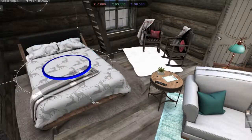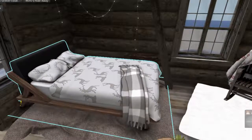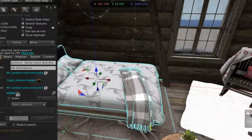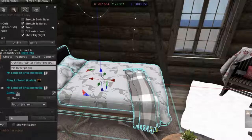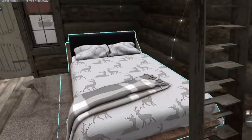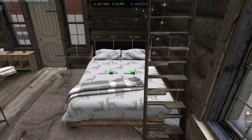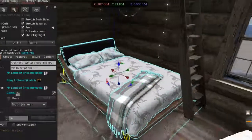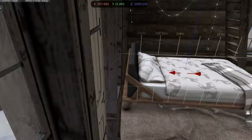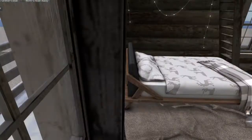Let me see if I can rotate this. Is that going to go into the staircase? No, it's not in the staircase. That's good. Let me see if I can move that down a little bit. I see why he did that now. I don't know if this was the same bed, though. Was this the same bed that he used? Yeah, I think so. I can't remember. But anyway, I've moved the bed now, but that's okay because it still fits. It's not going into the wall. I can move it back actually a little bit. There we go. Perfect. All right. Looks good, looks good.